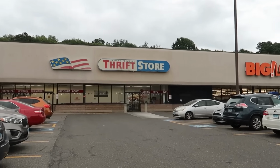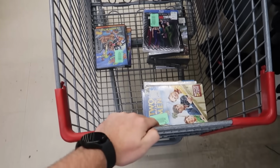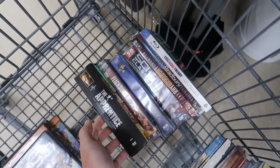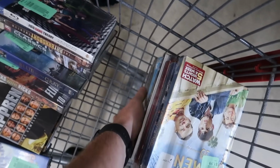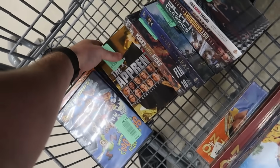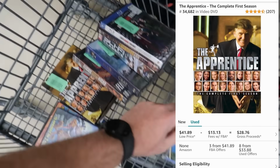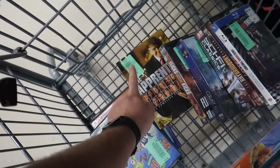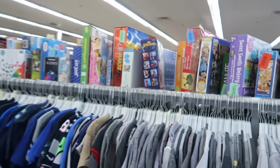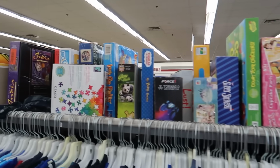Let's go. Alright, so I already went and looked at the DVDs, and take a look at the cart. We got a whole bunch of sealed box sets, DVDs, just everything, every single season of Two and a Half Men, brand new sealed. The Apprentice, just some crazy stuff here for between $2 and $4. We'll go over that in a little bit, but I wanted to check out the board games since I only have about an hour, and looking through DVDs can be a little boring.